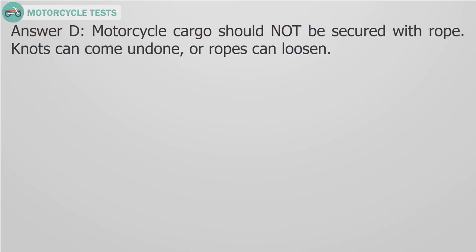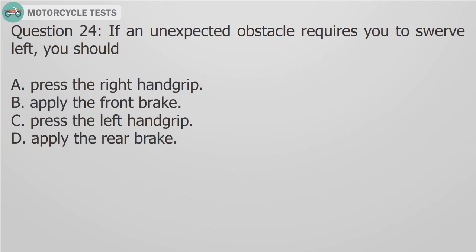Answer D. Motorcycle cargo should not be secured with rope. Knots can come undone, or ropes can loosen. Question 24. If an unexpected obstacle requires you to swerve left, you should A. Press the right-hand grip. B. Apply the front brake. C. Press the left-hand grip. D. Apply the rear brake.